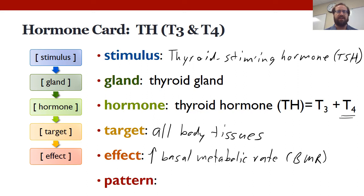Your basal metabolic rate has to be non-zero because your cells have to do basic maintenance for themselves all the time. But as mammals, humans have to keep our basal metabolic rate a bit above that as well, because we're warm-blooded. We have to generate our own body heat. And one of the effects of having hypothyroidism, of not having a high enough basal metabolic rate, is that you end up feeling cold all the time.